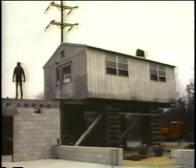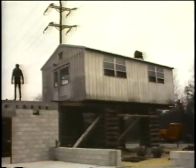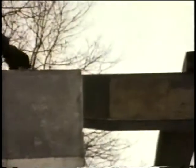The control room for the site was to be located in an old building moved from elsewhere in the laboratory after its original purpose had been fulfilled. It was placed on concrete block walls to provide a two-story structure.